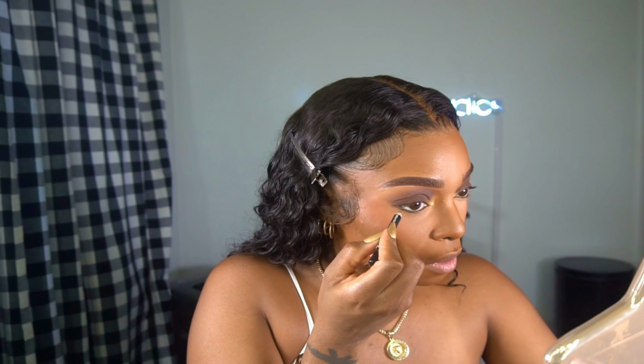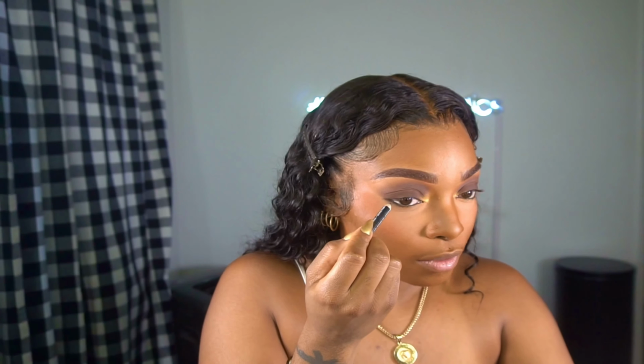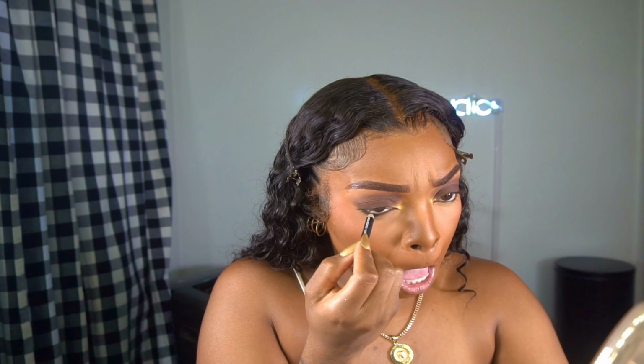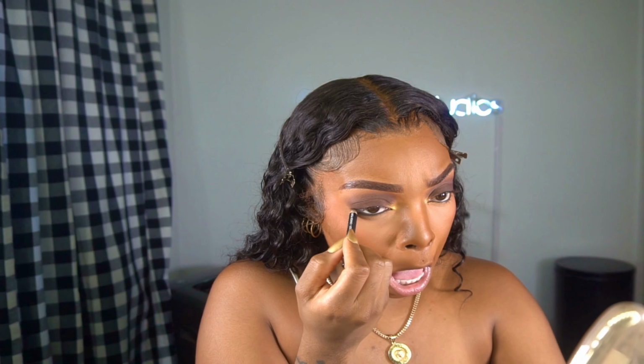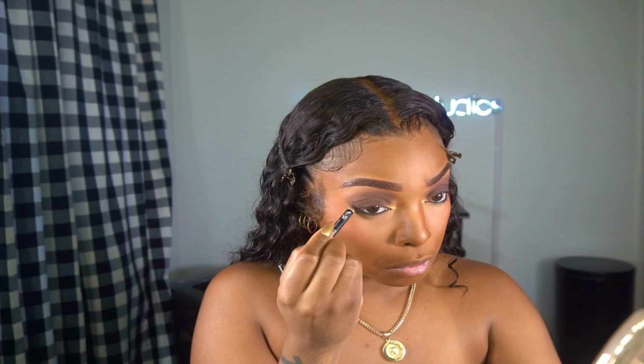Yeah. So to finish off this eye look, I'm taking a black eyeliner. This one is from NYX. And then I'm going to take the bronzer Mocha Mami and a smudge brush from P. Louise and buff out that black liner. I have really big eyes, so I love to add this because it gives my eyes a very sultry look. So if you have smaller eyes, maybe you can skip this step. Obviously, it's up to you.